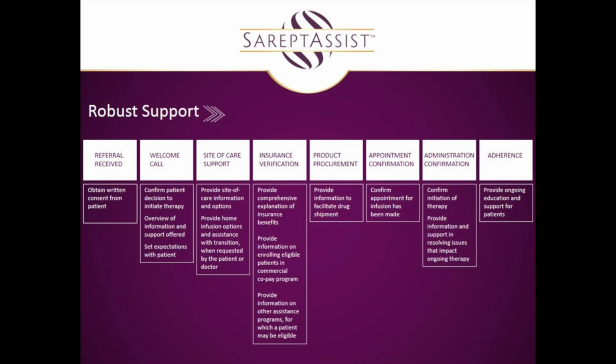And then site of care is what I talked about earlier. If the site of care is known, then that's great. That makes it easier up front. But we know there's going to be cases where we're not sure what the right site of care is for a family. And that's something that we can work with you on, as we talked about earlier.